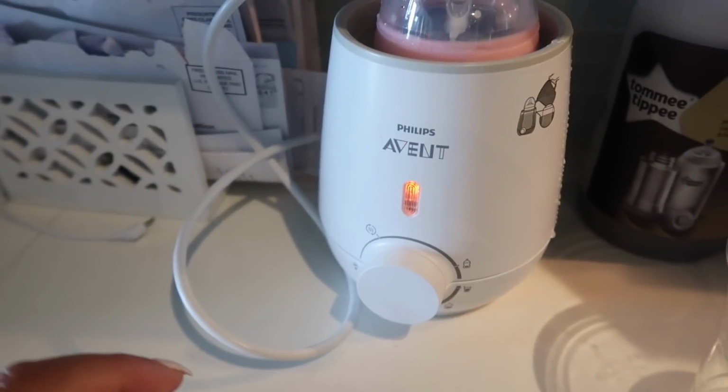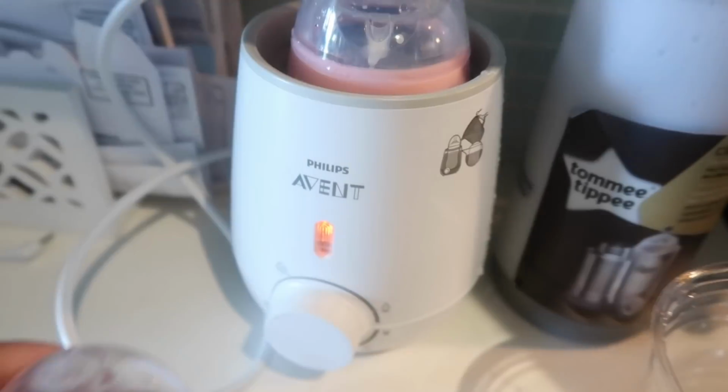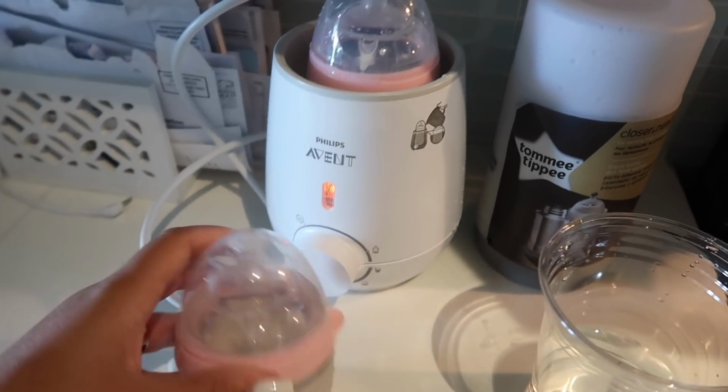Thank you. Here's the bottle warmer. This is the to-go bottle warmer. You put hot water in here, but that takes too long, so I just choose to warm them up, and then they stay warm in her diaper bag.